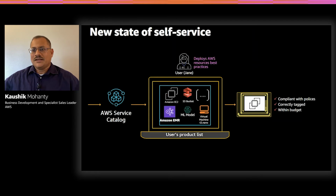So what happens with this? The result is the end users have quick and easy access to a custom curated list of products that can be deployed consistently, always compliant and secure, correctly tagged, and within budgets.